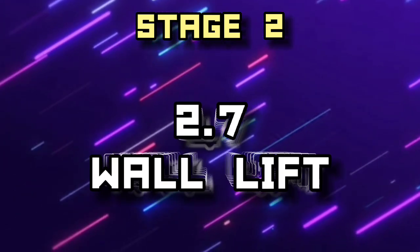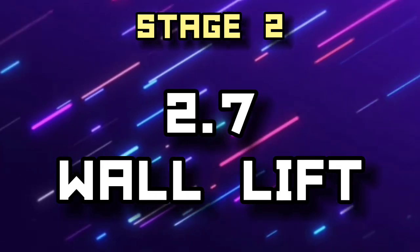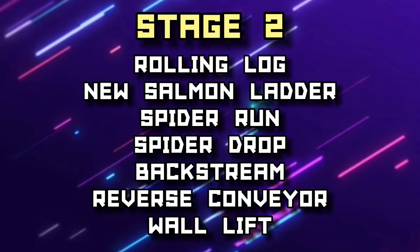And finally, stage 2 staple is the wall lift. Enough said. Nothing needs to be changed here. It's still the classic final stage 2 obstacle we all know and love. So there's my stage 2. I'll put my course on the screen now.